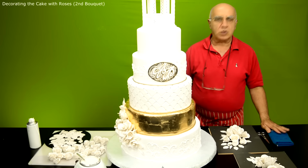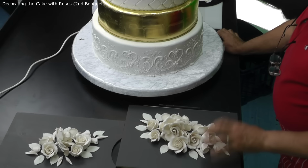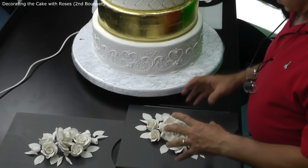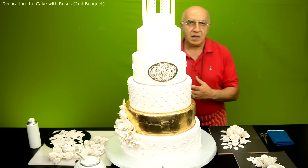I will advise you something. If you have rose bouquets like this, arrange them all on the surface like that. As you see, I know exactly how many I'm going to use, and I don't have to look again at what I have to use. I will organize that, make this bouquet on the surface and transfer them one by one onto the cake. It will be a lot easier this way instead of going on the cake and starting to do it one by one.